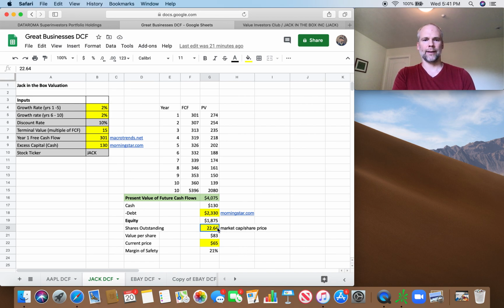Now, based on all that, we have the equity available to shareholders, which is simply the present value of future cash flows, which is a sum of cash flows for each year, 1 through 10, and the terminal value, discounted to present value. Add the cash, subtract the debt, and we have what's available to equity holders. Take the equity divided by shares outstanding, and we get $83 per share is what I valued Jack in the Box at. Now the current price is 65, so it's not a crazy deal. It's a 21% discount for Jack in the Box as of today, based on my estimates here.